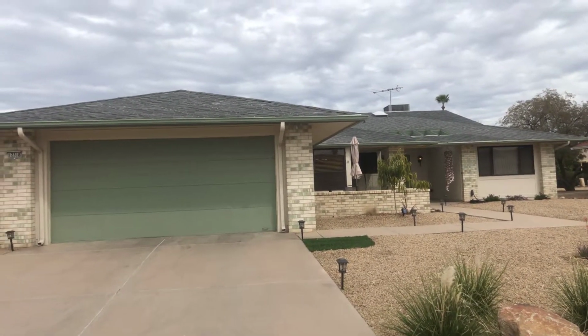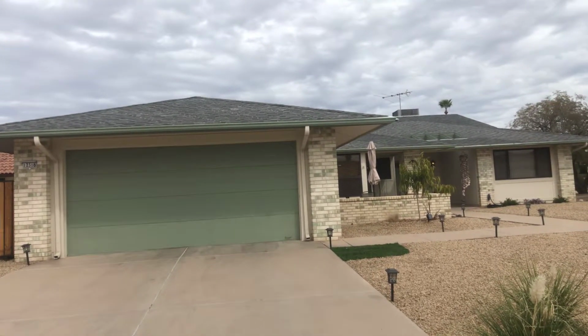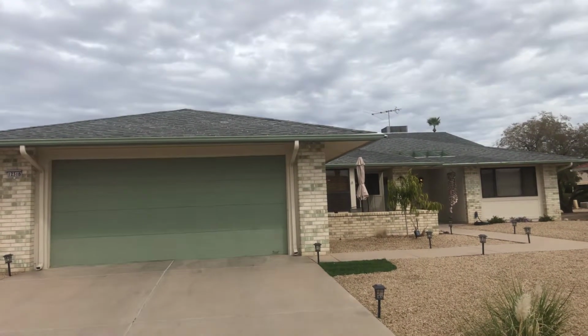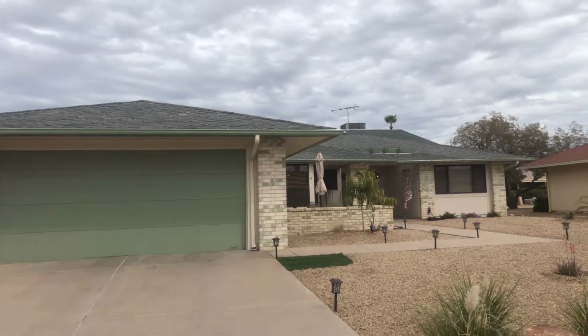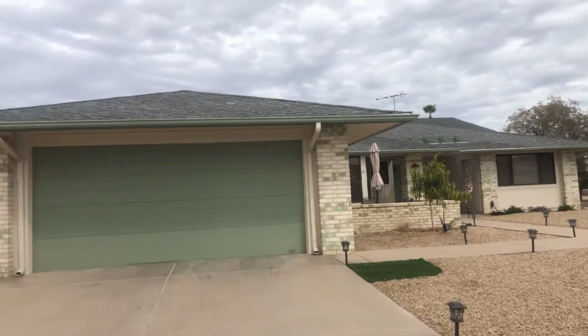This is 12318 West Foxfire Drive in Sun City West. Two bedrooms, two bath, and it's 1,585 square feet, built in 1984. They're asking $239,500 for this.